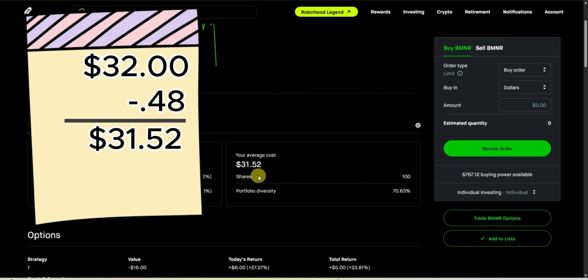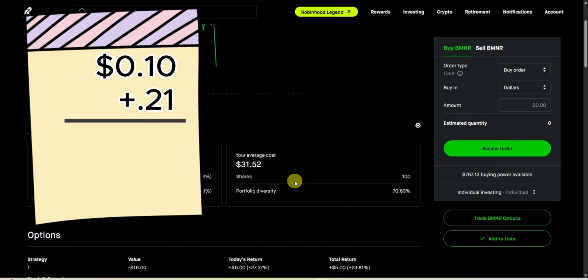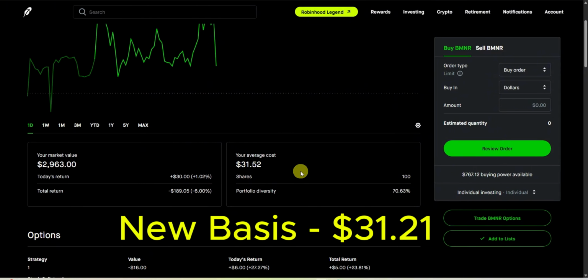$31.52. But that's not taking into account that since I was assigned these shares, I ran a call for 0.10, and I also have a call this week for 0.21, and it's not factoring that into my cost basis. If you add those up and subtract them out, it will come down to $31.21, which is kind of misleading if you're trying to just break even.